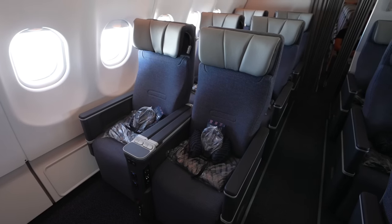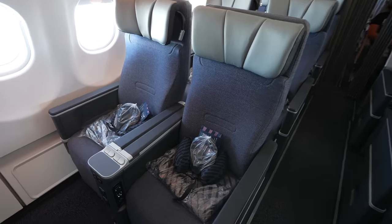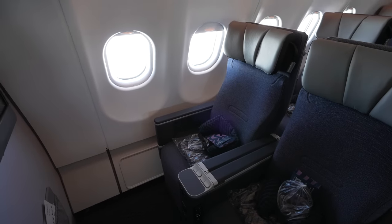So now we're in the bulkhead. I guess this is 21L? I don't know. Row 21 anyway. Right side window seat. Tons of legroom. More than in most intra-US domestic first class, i.e. business class, or Euro business by far, I would say.